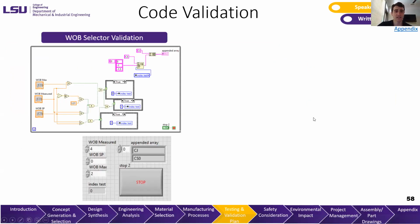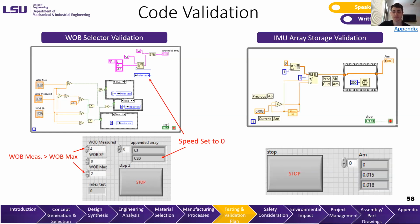So we also validated some of the code from our full sequence structure. Starting with the weight on bit selector, as we can see at the bottom here, the weight on bit measured was greater than the max weight on bit. And this would create us setting the speed and decreasing the speed to 0, which is stored in this array shown here, that would be sent to our hoisting motor.